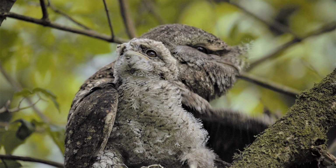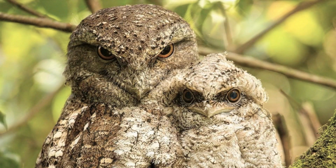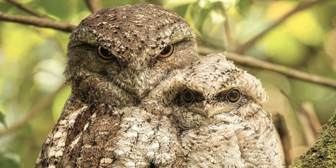There are 14 species of frogmouths located in the Asia-Pacific region. So let's briefly review the marbled frogmouth and its origins in Australia. They are not ours. They belong to the order Caprimulgiformes, which contains 5 families, all of them being nocturnal or twilight feeding birds. They are distributed around the world and include nightjars, nighthawks, frogmouths, potoos and owlet-nightjars.